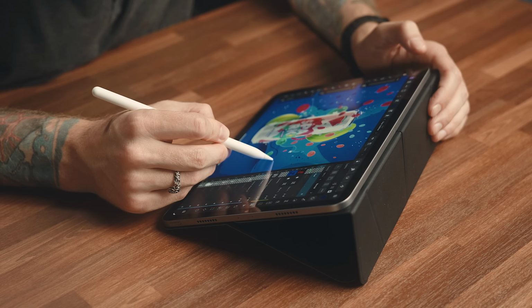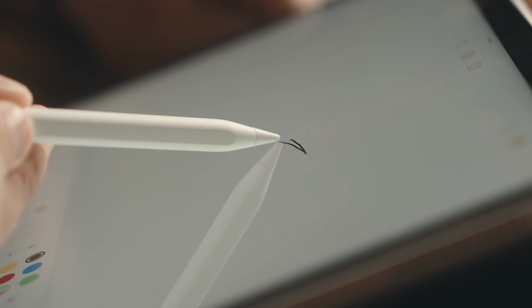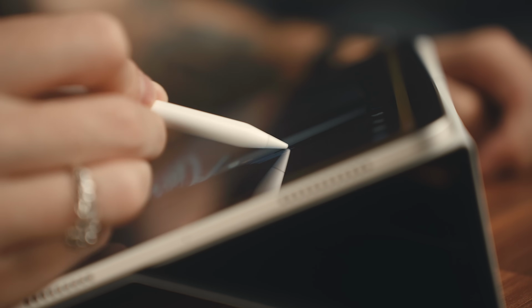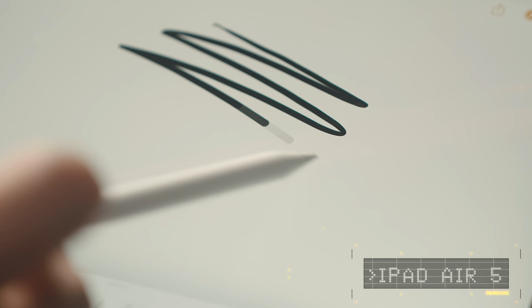Coming back to the ProMotion for a second, unlike a lot of displays where you're mostly looking at higher refresh rates to improve the smoothness or movement in your picture, this can also make a pretty big difference when you're using the Apple Pencil. Both of these use the same second generation pencil, they clip onto the same spot to charge, but because of the higher refresh rate on the Pro, the drawing experience does feel a lot more fluid on it versus the Air, as it does respond a touch faster.